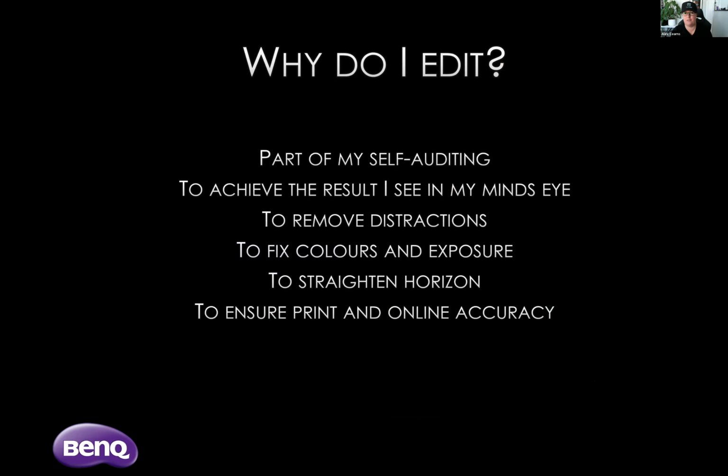Now, I don't know if I've thrown in a blurry one. I don't know what's in there. I just grabbed a bunch of pictures from random tours that I've done this year. And I'm going to go through and show you how I would pick from those, firstly, and select the images I want, and then how I edit them.